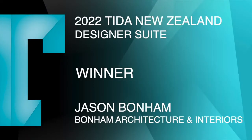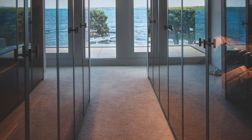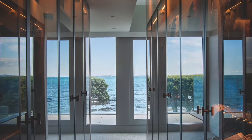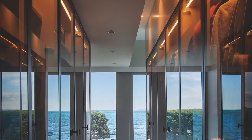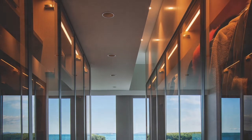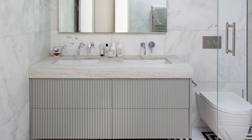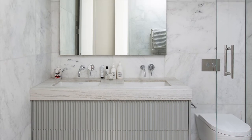Winner of the 2022 TIDA New Zealand Designer Suite is Jason Bonham of Bonham Architecture and Interiors. The design of this master suite reflects a modern international aesthetic that was central to the renovation throughout the Auckland beachside home. Within the home, the master suite's floor plan has been reconfigured to create a luxury his and hers space.